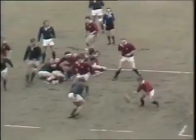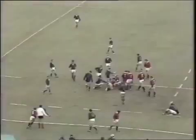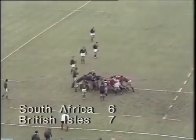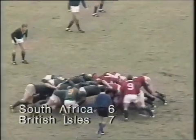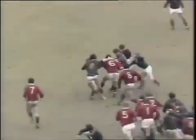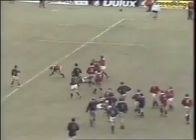Jeff Squire giving a good ball to Patterson, charged down by Martins Leroux. Good recovery by Colin Patterson, but the referee calling the scrummage back for the knock-on by the Springboks. The Lions have heeled it. Patterson well tackled by Stoffberg. Colm Tucker. Campbell can't take it, taken on again by Tucker.